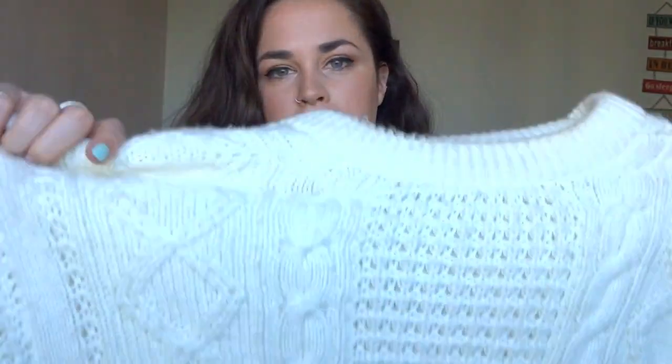Moving on to my last two things, these are from a charity shop in the town that I live in. I always find charity shops are so much better in small towns instead of city centres, because all the good stuff is gone in the charity shops in the city. But in towns, I think they're great, and there's one in particular in my town that's just amazing. So I got this jumper.